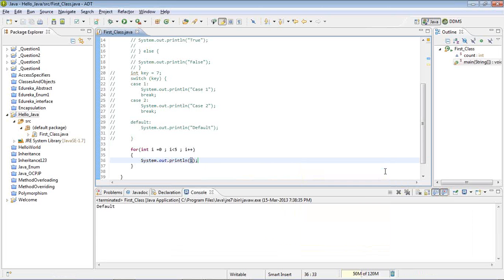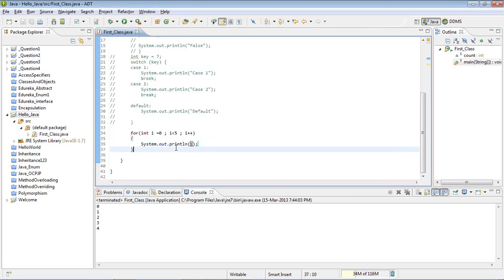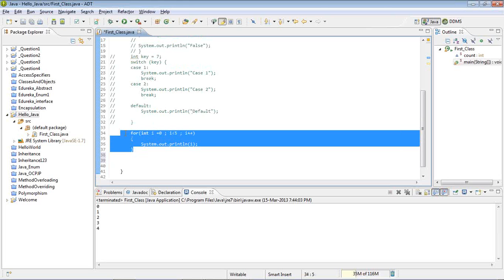Now all of you be quick. If I run this code, what will be the result that I would receive on the console window? Everyone write down on the chat. Akash says 0 to 4 and that's the correct answer. Dinesh says 5, no. Aditya says 0 to 4, correct. That's good.